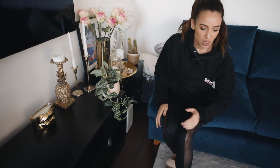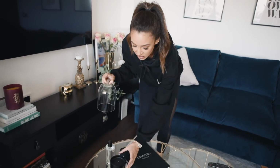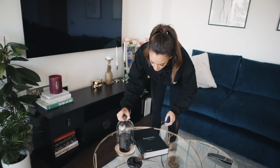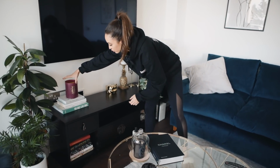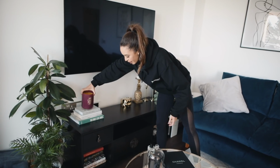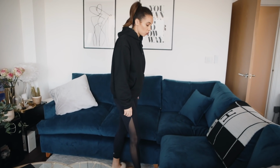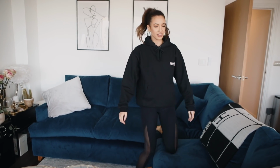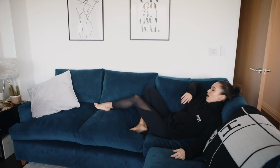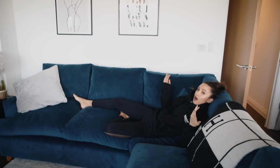Got my books, coffee table book. I am obsessed with lighting candles, so I've got this beige candle here in another cloche, and this candle, which I've been lighting a lot recently. I got sent this by Sisley Paris, and that's another winner. Some more Desenio prints on the wall. This is my usual spot. I'm here, I'm watching Netflix, I'm chilling to the max, I'm doing my thing, I'm happy.